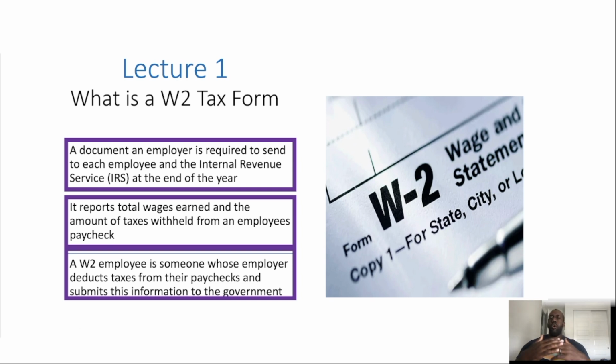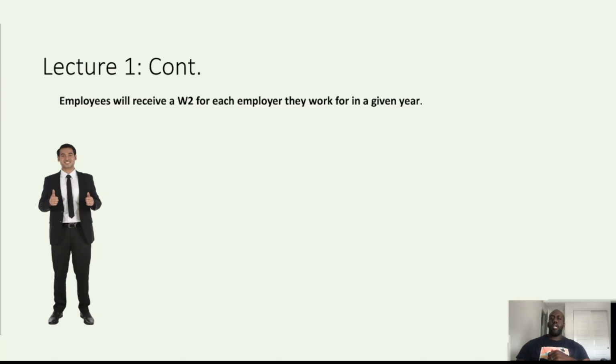If you work for, let's say, Target, Walmart, or a gas station, and earn money with those companies, at the end of the year, or sometimes early in the next year, the employer is going to send you a W-2 tax form showing how much money you earned and how much taxes were withheld from your paycheck. Now, it is possible to receive more than one W-2 statement, because some people work for multiple companies within a given year. So let's take this guy, for example.